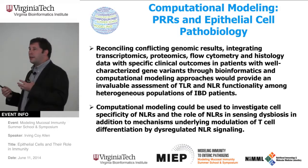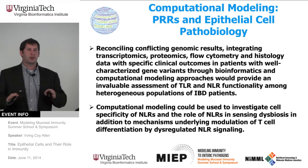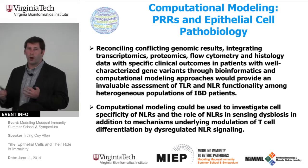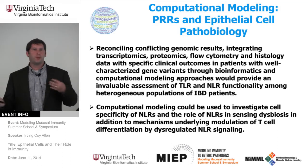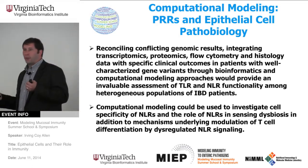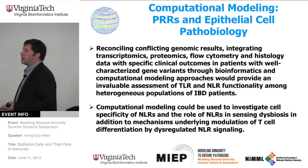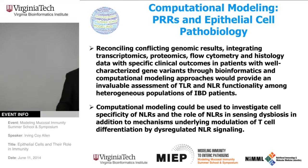All right, so one of the issues with the pattern recognition receptor family in general is that we have these great human genetic studies, these great genome-wide screening results, showing different subpopulations with all these mutations in these genes. They're all associated with disease, for example, inflammatory bowel disease. The problem is that for every study we have showing association, we have two studies that show they're not associated. So we end up getting lots of conflicting results.